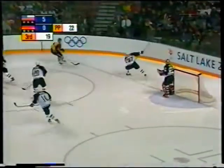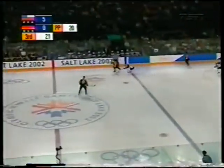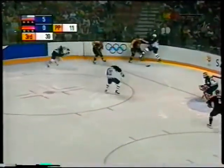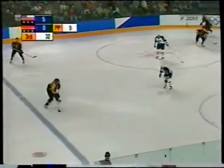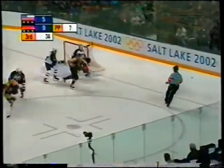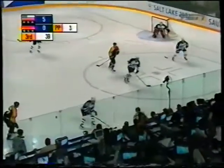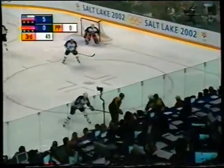Doug Weight in the box and has 20 seconds left. Benda from center ice. Jan Benda gets the zone. Ripped it on the boards in deep is Roenick and Chelios. Germans pick it up, get it back to Benda. He'll fire a shot in there. Nice pad save by Richter going down. And that butterfly style most of the goalies are using these days. Got the left pad on the ice for that one.